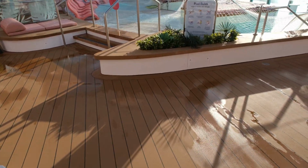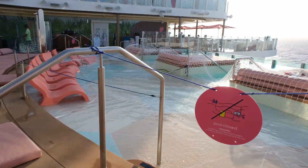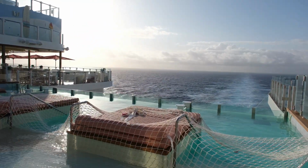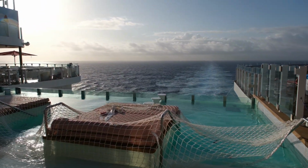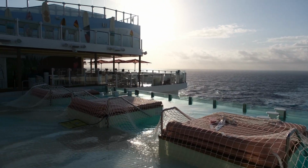As you walk down the stairs, you get one of the best pools I have ever seen on a cruise ship, and that is the suspended infinity pool at the Hideaway. We've spent quite a bit of time in this pool.